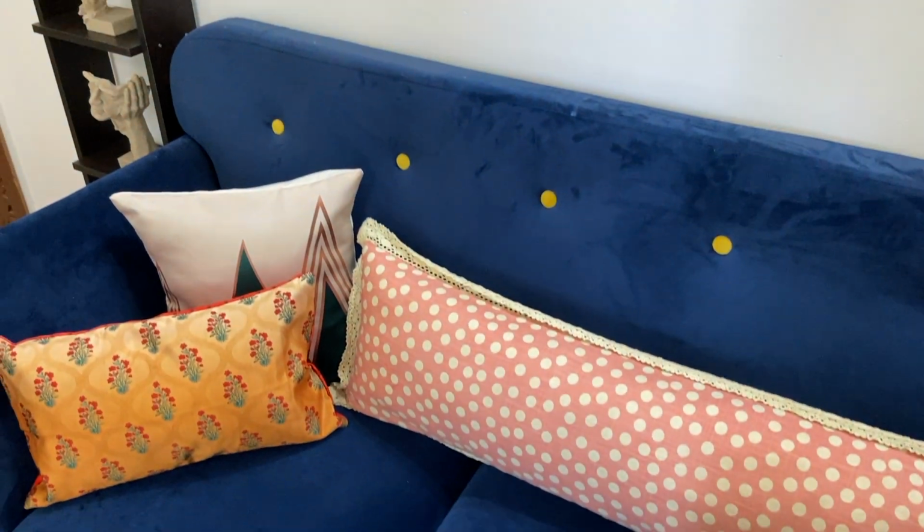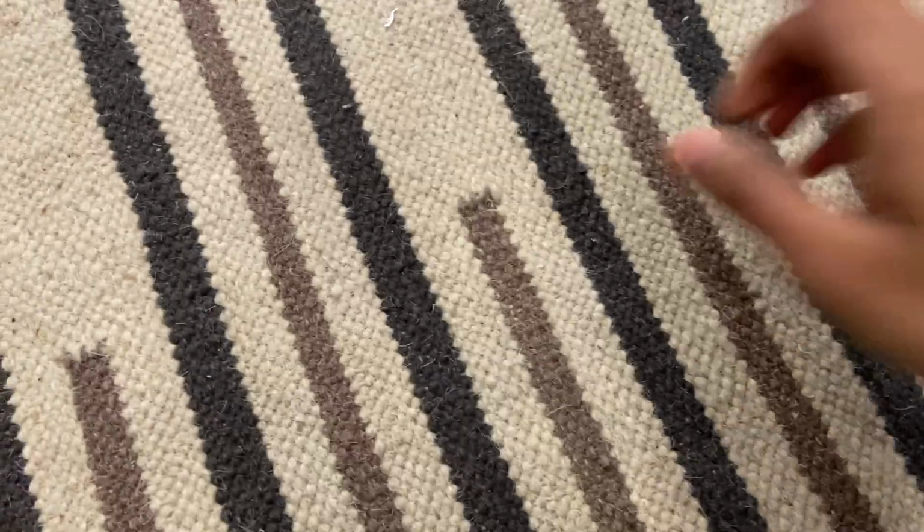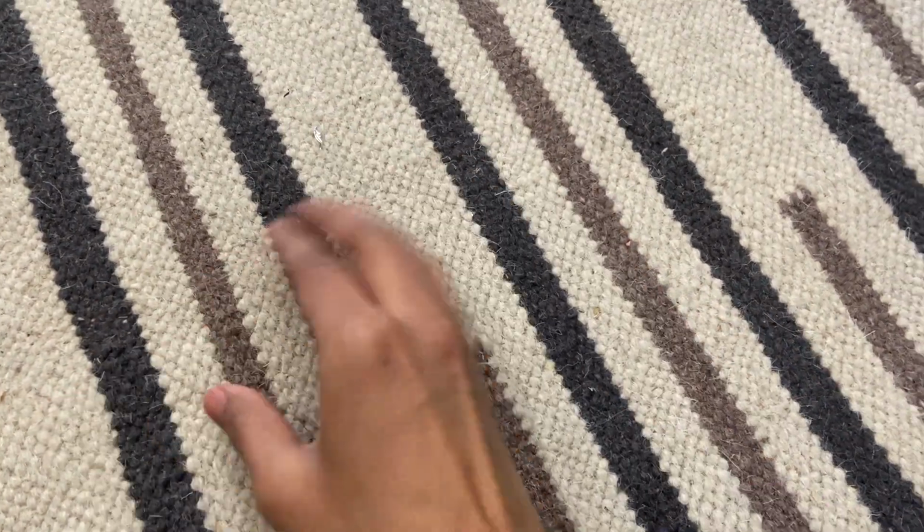For deep cleaning, I follow a top to bottom approach, and I cannot emphasize this more: cleaning should be done from top to bottom.